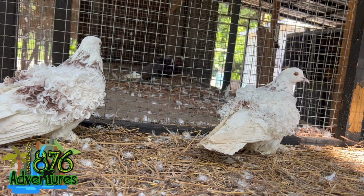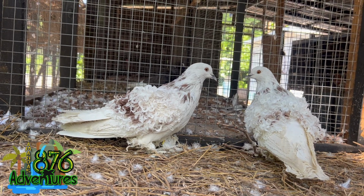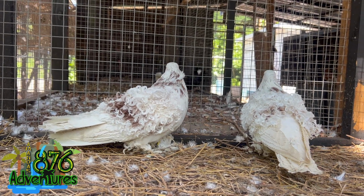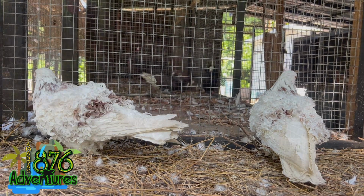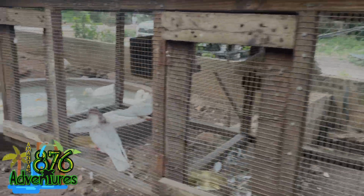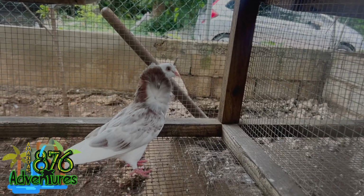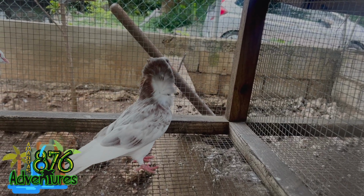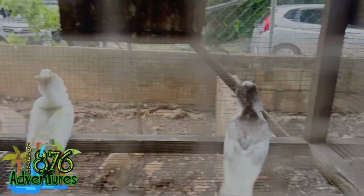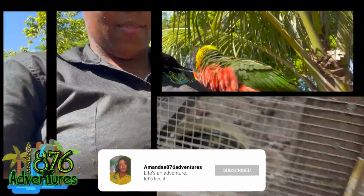They also have these fancy pigeons as well. These are apparently frillbacks, which the name is pretty self-explanatory. It's not only white, but it's white and brown. This one is more brown and white. And then this other pigeon is giving uptown. It's giving, I went to university, I went to Ivy League. It's called a capuchin pigeon. And even the name in and of itself just sounds high class. Look at it. But that's enough with the pigeons.